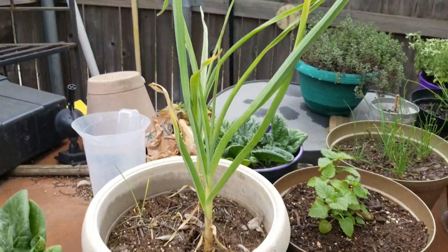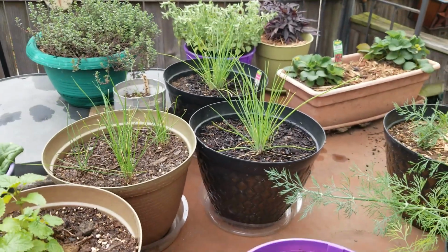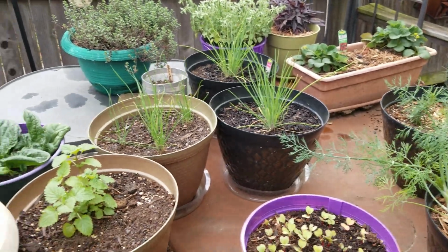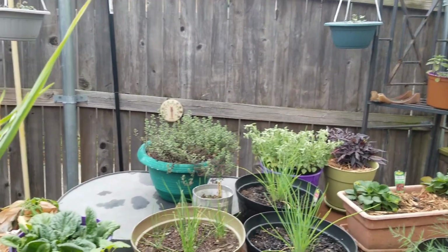Some garlic, which hopefully will be ready for harvest soon. Chives over here, both varieties. The two bigger ones are onion chives. The smaller patch is garlic chives. In the back I've got thyme and oregano.